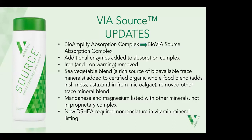And we were required by law to put a kind of scary iron warning on it. We had a lot of feedback from the field. Really, the amount of iron that was in the product was not enough for a therapeutic dose. So anyone who was looking for additional iron because they have a deficiency would still have to take another product. This wouldn't be enough. And that small amount that we were putting in there was causing us to have to put this giant warning on it.